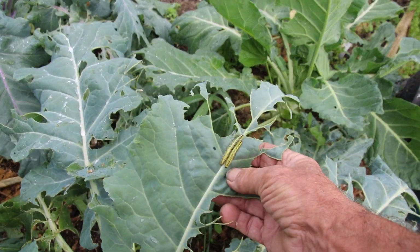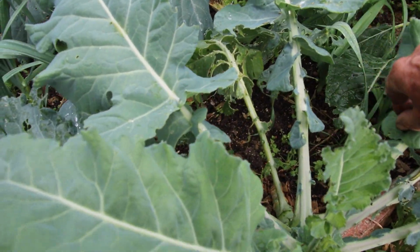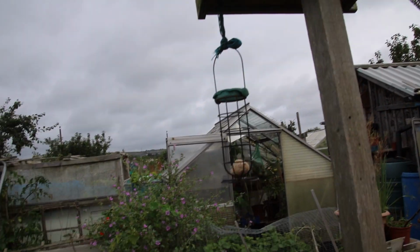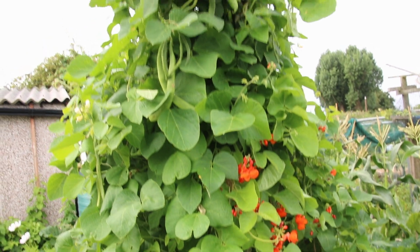We're starting to get cabbage white now, look. So those are going to go and feed the birds. And I'll put them on the bird table. Maybe they'll feed the birds, maybe they won't. Anyway, onwards and upwards. Broad beans, no, runner beans.